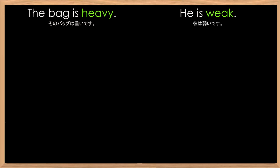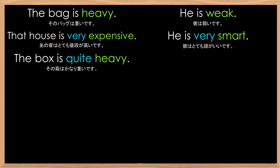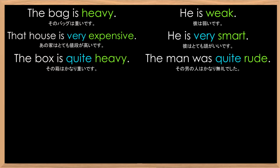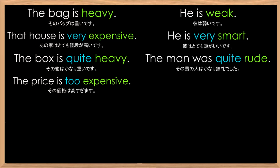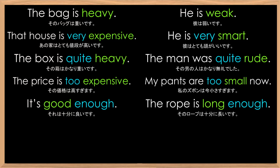All right, let's practice with some more examples. Here we go. The bag is heavy. He is weak. That house is very expensive. He is very smart. The box is quite heavy. The man was quite rude. The price is too expensive. My pants are too small now. It's good enough. The rope is long enough.